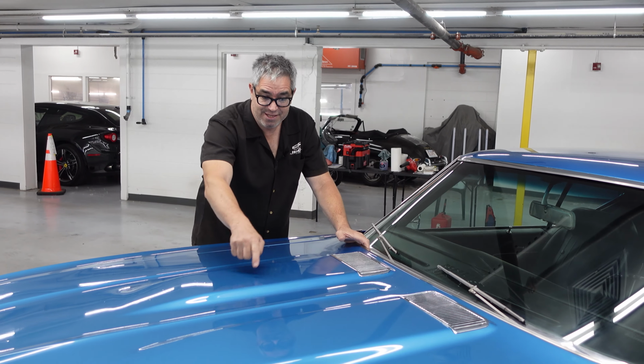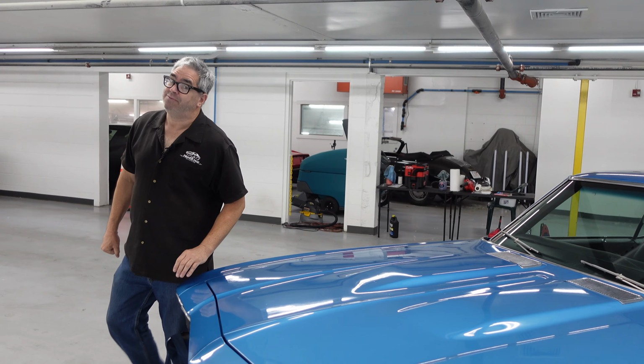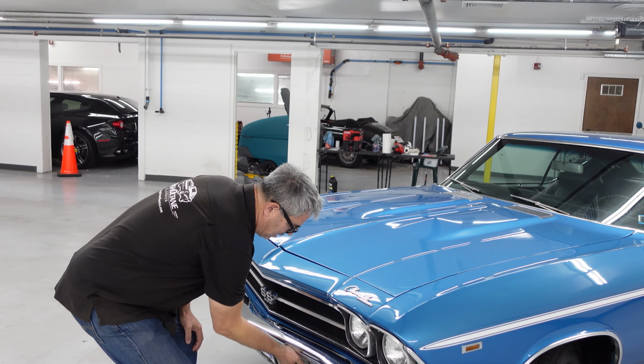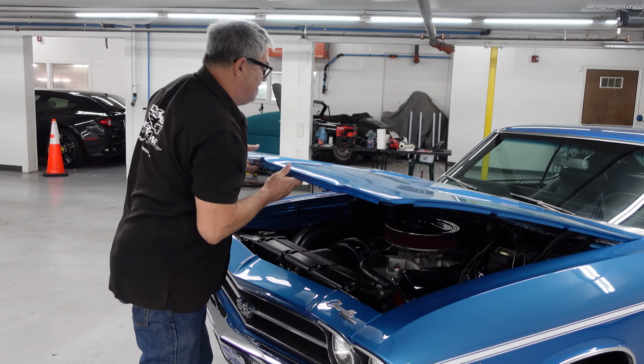With that said, this hood right here, although it doesn't do anything for the engine, sold a heck of a lot of Chevelle SSs because it just looks awesome. And it sets these apart from the lesser regular mom and pop Chevelles and Malibus. Okay, let's pop that hood and look at that engine.